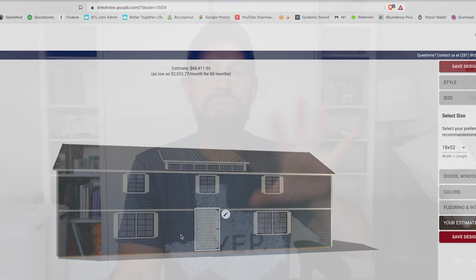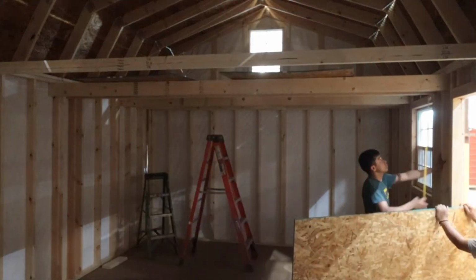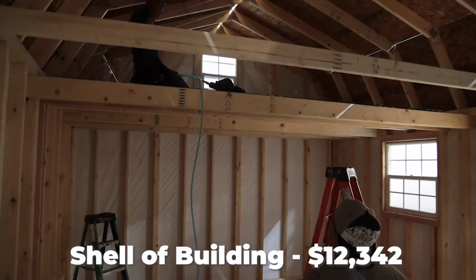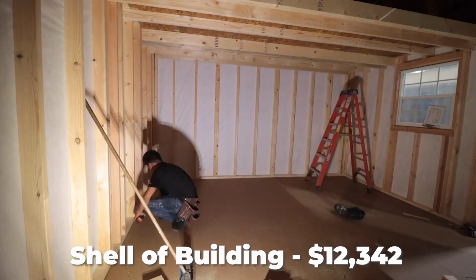All right, so let's go over some of the big line items so that you can have an idea of what this all costs. The actual shell of the building, the 14 by 24 shell, is going to run $12,342. So just over $12,000 can get you a structure that you can convert yourself. That's where it's really not that bad in terms of building a tiny house. That also includes delivery.